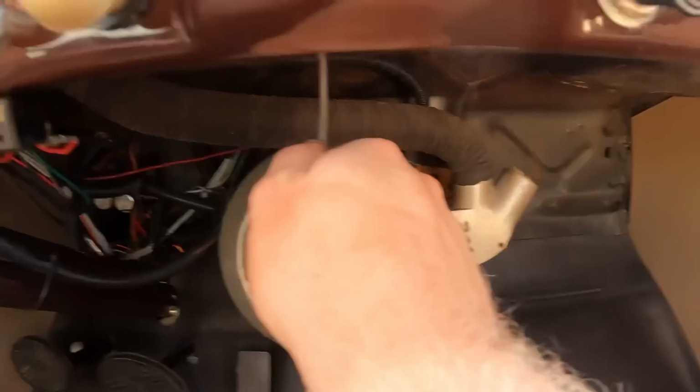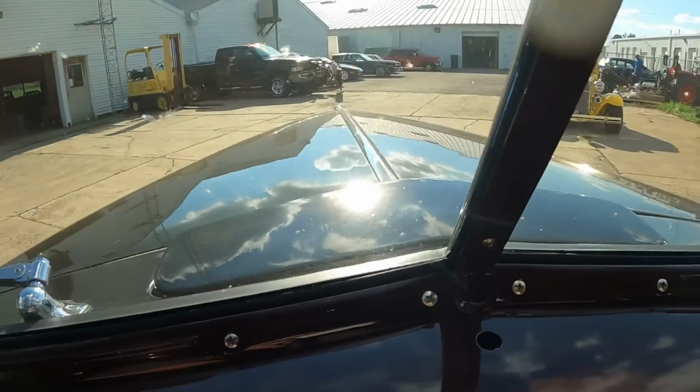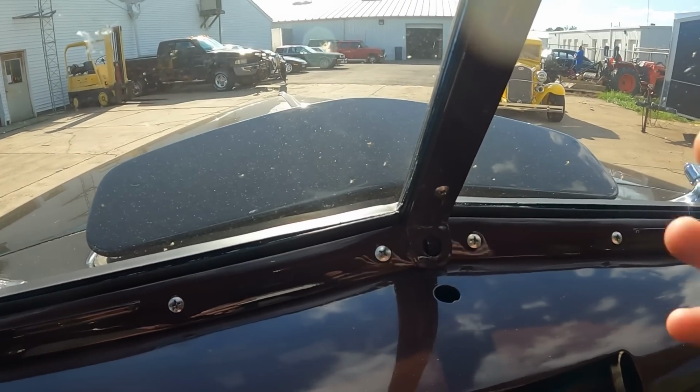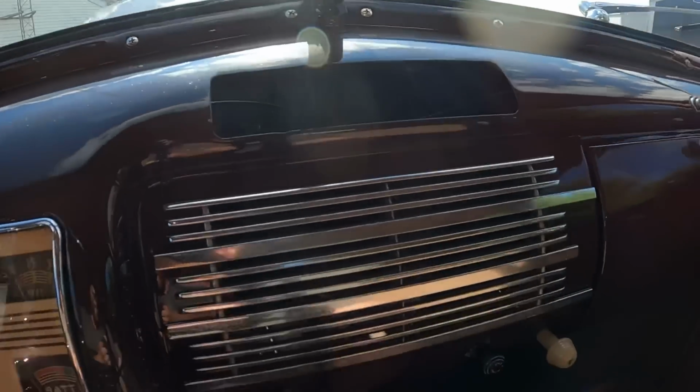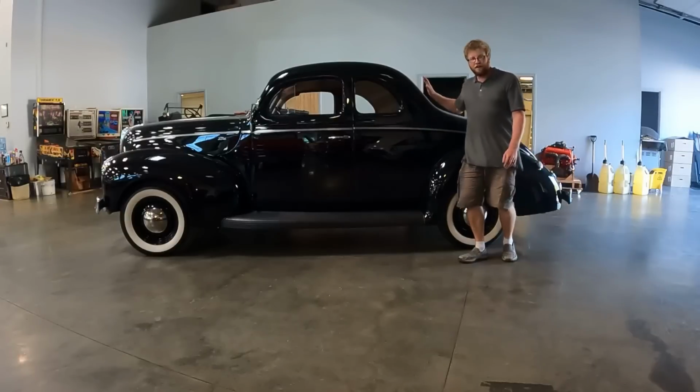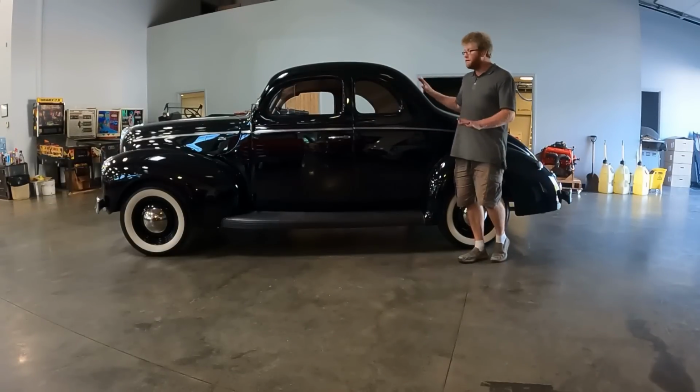And this knob here controls the cowl air conditioning vent. See, it opens up like that. It allows cold air to come in from outside and blow down at your feet. It's one of the best features they just don't put on cars anymore. This is a very important attribute that a lot of people don't show.